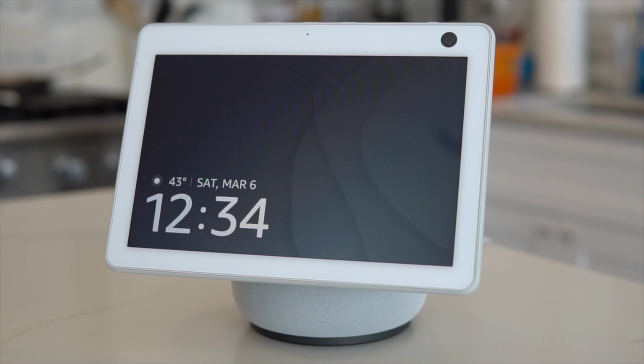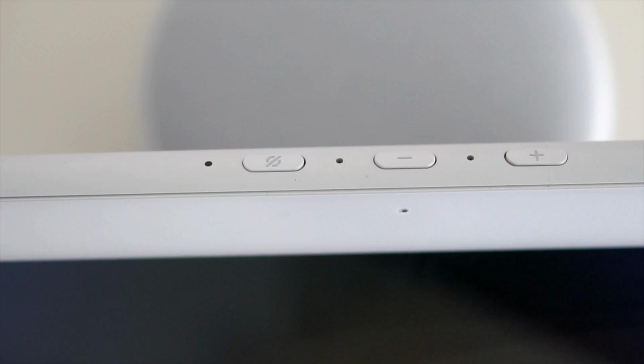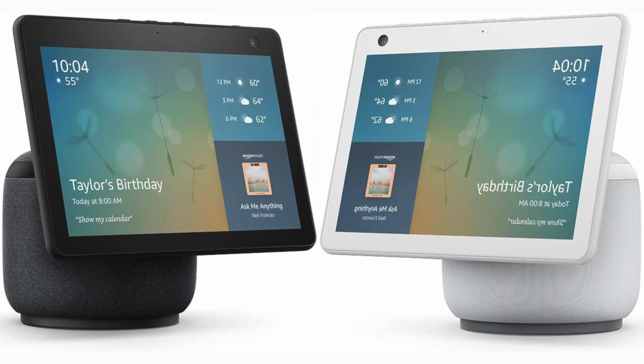The screen area has a couple buttons and features as well. On the top, we have a volume plus and minus button, as well as a microphone and camera mute button. We also have a physical slider to cover the camera, which I'm sure many will enjoy. Lastly, the whole device comes in either black or white.